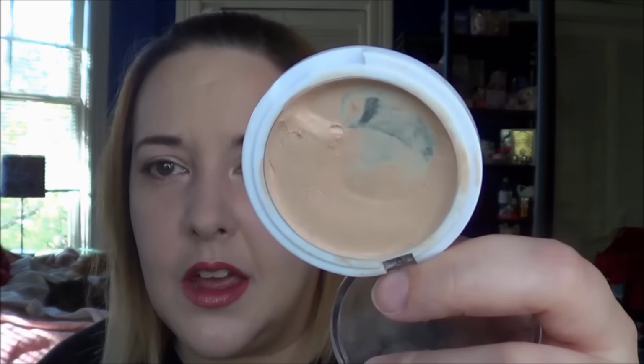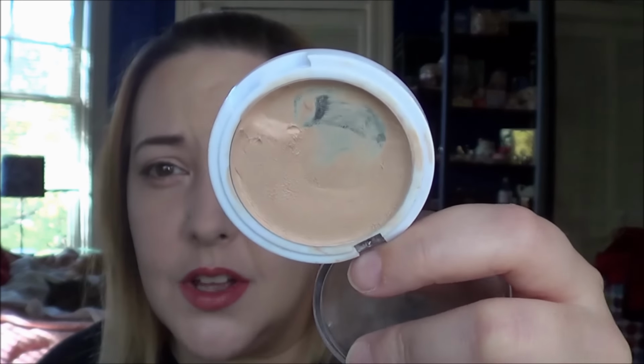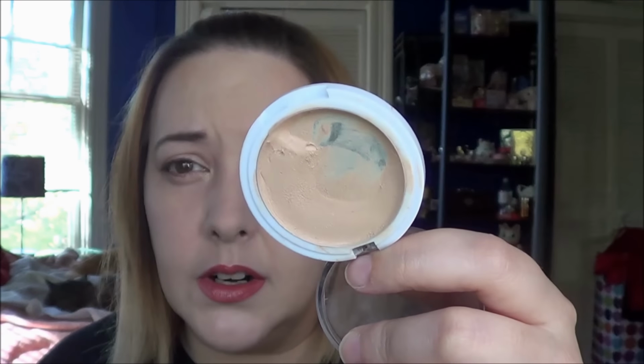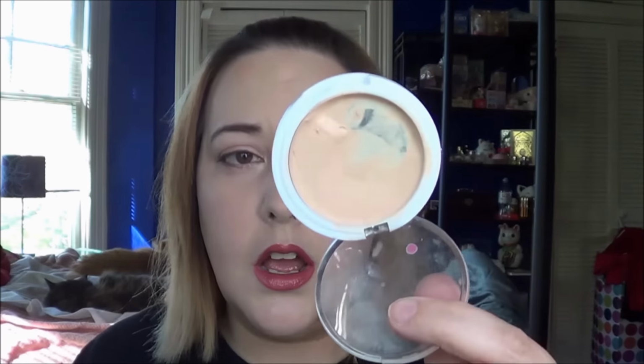Then I have the e.l.f. Cover Everything Concealer, and I'm right there. I have not made much progress on this. It did not work that well as an all-over face thing. It caked up all over the center of my face. So I may use it more on the outer part of my face and just do a lot more concealing and use it as like an outside color corrector.